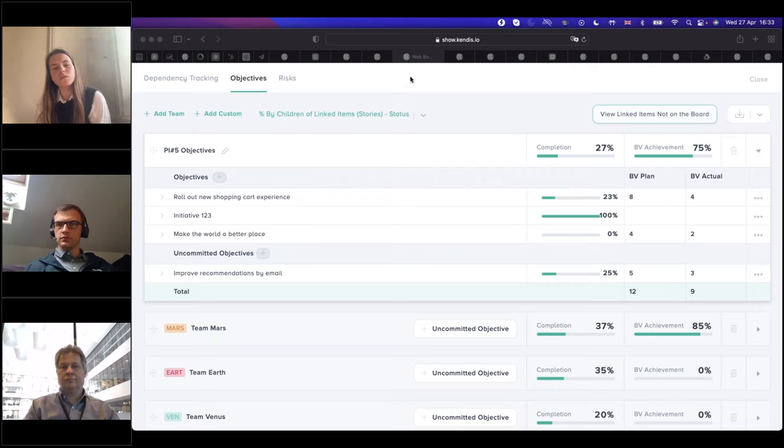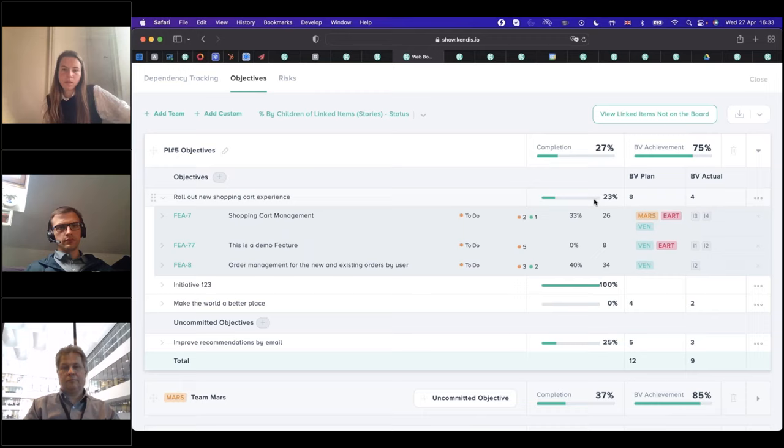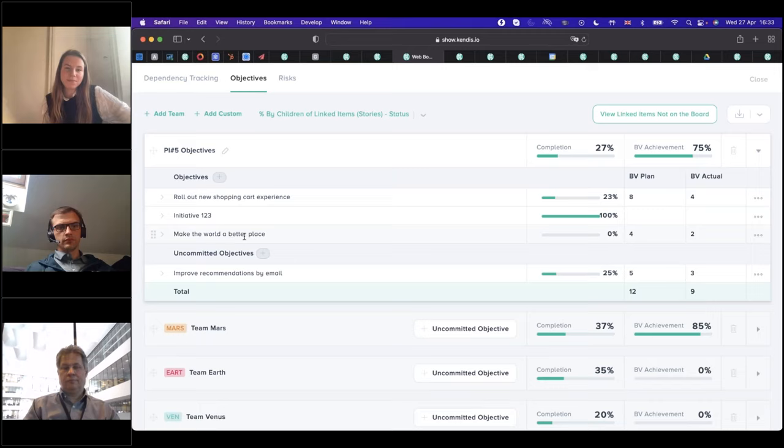On the left hand side of this, however, we've got the completion rate that you can see, and this is a Kendis feature, so you don't have to do it. But if you want to, you can link features to the objectives so you can get a progress of them. So you can do that if you want to. You don't need to, because some objectives are obviously quite holistic. And then you can just see what you get at the end of that, and that goes towards your business value achievement.